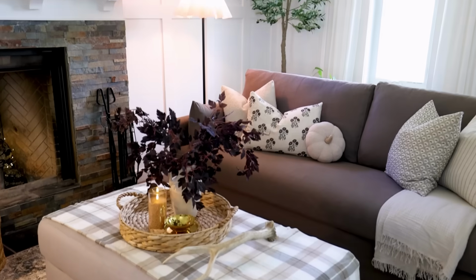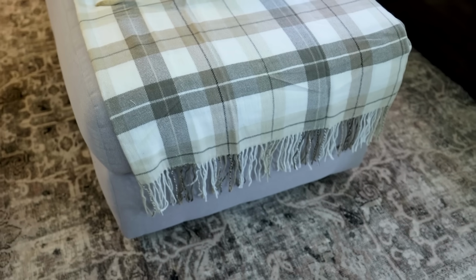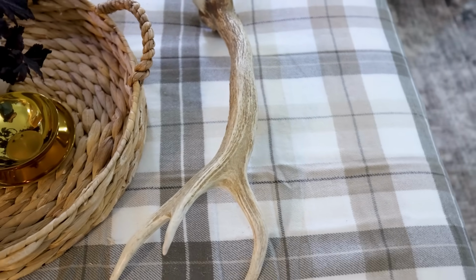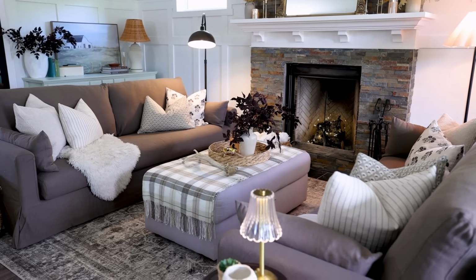And can we talk about how easy this Ottoman transformation was? Just putting that throw over top, having those fringed ends, the plaid edition, makes this look like a new piece, even though it's what I've had for months. Sometimes the smallest changes make the biggest impact, and I love that.